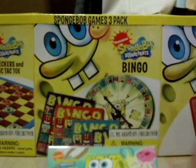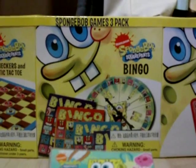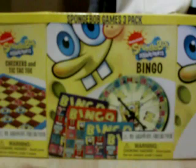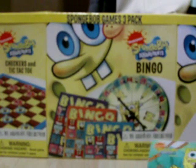So anyways, we're gonna switch to picture mode. Gonna blur out the back and show you guys the cards. Okay, so I'm gonna put these aside first.